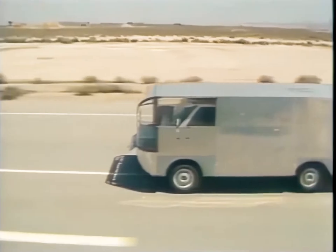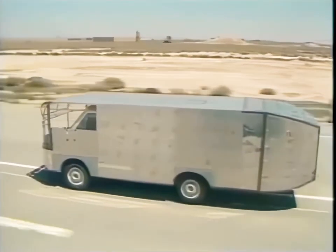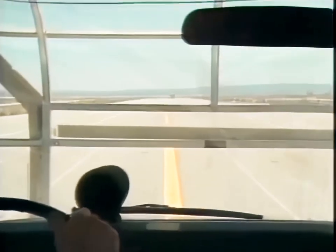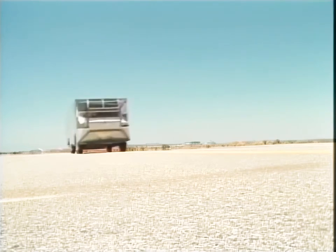Using known aerodynamic techniques, the corners and underbody of this van were rounded. Result, 70% lower drag with a 30% fuel savings, just by reducing the air resistance as the van travels along. These encouraging results may help change the shape of many vehicles in the future.